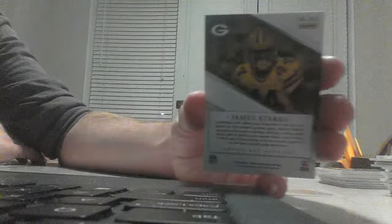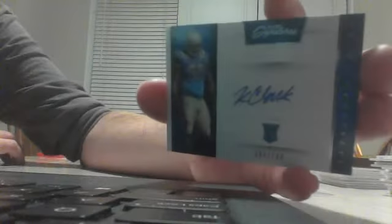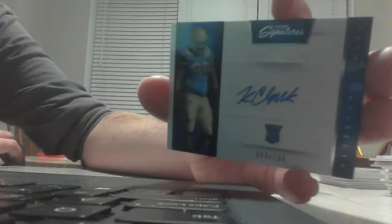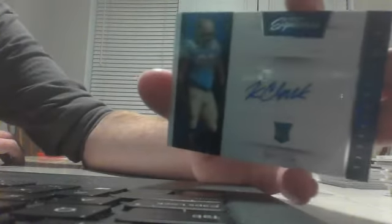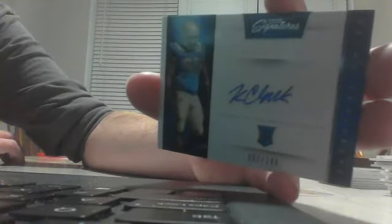We have a James Starks base for the Green Bay Packers. And we have a rookie auto, number 93 out of 199, Kenny Clark, also for the Packers. So, nice autograph hit for Green Bay there. First rounder, Kenny Clark.